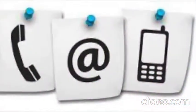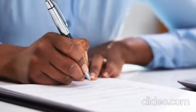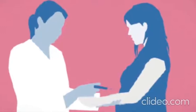So how can you access this test? First, you contact our Genomix representative to schedule an appointment. At the appointment, the test requisition form will be filled and the consent form will be signed by the client. Then the blood sample for the test will be taken from the arm of the mother, unlike other tests where you have to take the sample directly from the fetus in the womb, which is very risky.